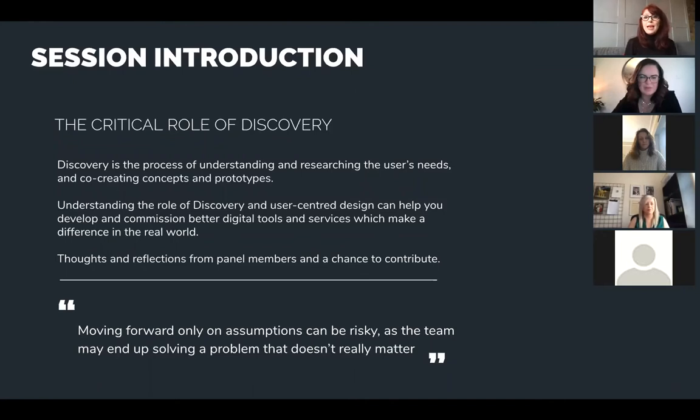But really, discovery is about that process of discovery. It's about understanding and researching people's needs, but not only their needs, their aspirations, their goals, the problems they're trying to solve in their life, and then looking at how services can improve. And often that involves technology, but not always, to meet their needs better. The reason why discovery is important is it helps you commission, it helps you design, it helps you develop better tools and services to meet people's needs.